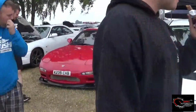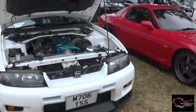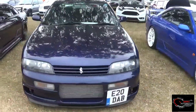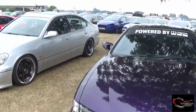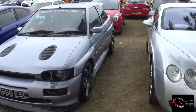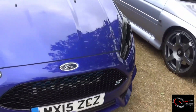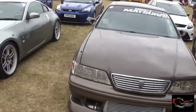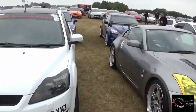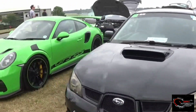RX-7. Definitely eliminated one light so they can get some more air in. That's some fantastic work, that. 350Z. Wonder what the cops are thinking about that splitter. Do a selfie or a barn rally, and then build like an outbuilding. Now that is clean.